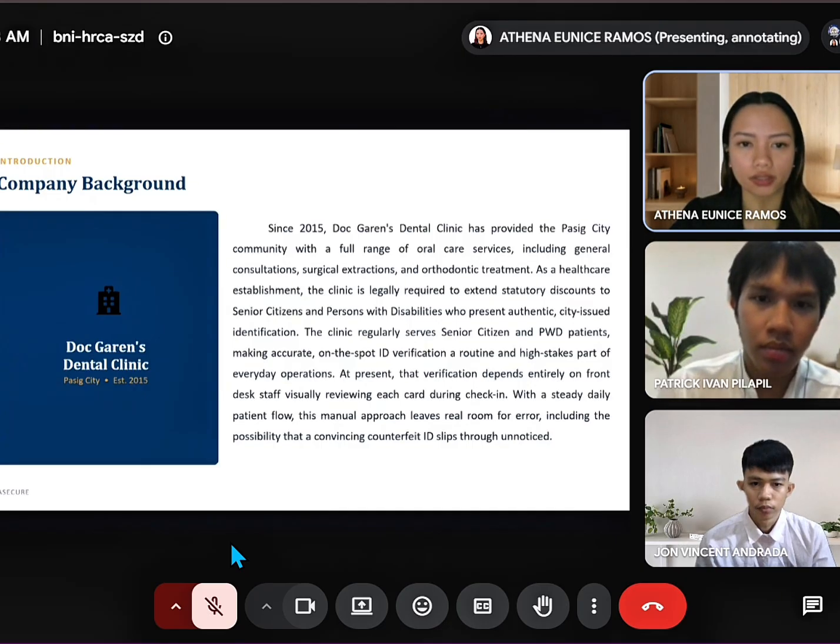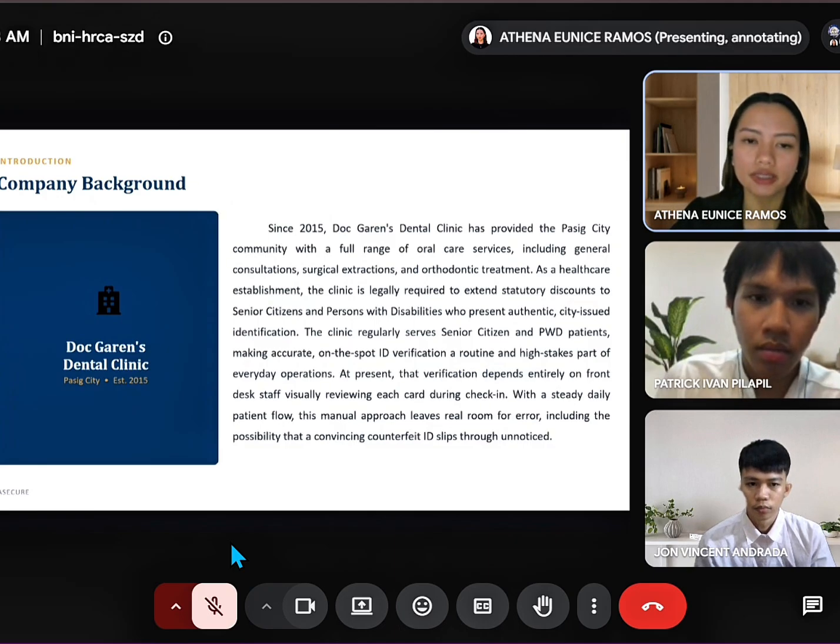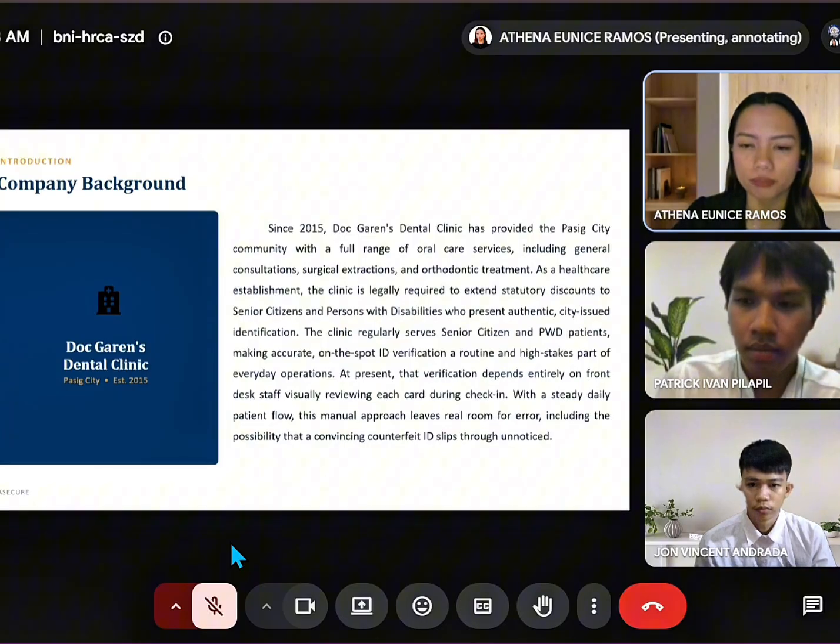Discussing our company background, our study is designed for Doc Karen's Dental Clinic in Pasig City. The clinic serves many senior citizens and PWD patients and currently verifies IDs through manual inspection, which is time-consuming and may result in human error or the acceptance of counterfeit cards. Now, may I call on Mr. Pilapil to discuss the statement of our problem.